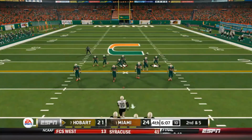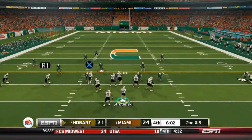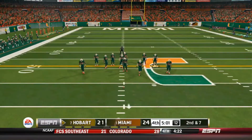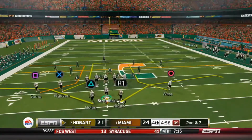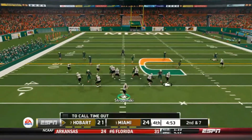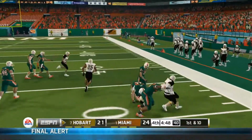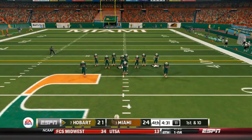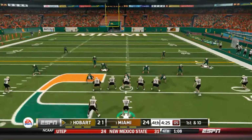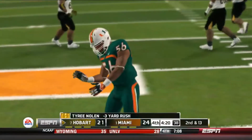From their own 30-yard line, it's second down. Makes the grab, and he's got the first. Second down at 7 coming up here. Ball on the 44-yard line. He's scrambling. Quarterback's going to run it, and he's got room to work. Slides down to the ground. From the 48-yard line, it's first down. He's taken down around the 48-yard line.